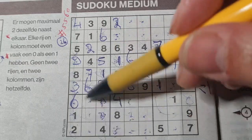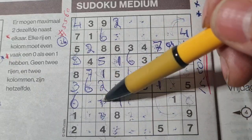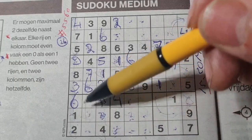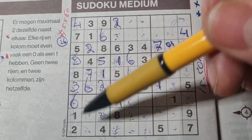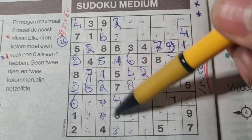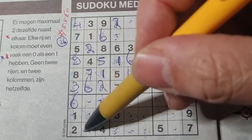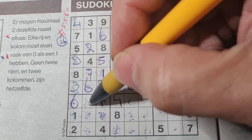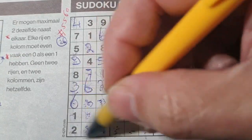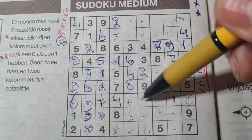5, 8, 9. 3 missing numbers now in this big square. Those missing numbers are the 5, the 8, and the 9. And look, we have 8 and a 9 in this row. So no 8 and a 9 in this box. The 8 and a 9 goes in those two boxes as a pair. So one digit left in this big square for number 5.